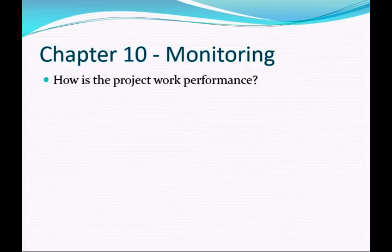So again, Chapter 10 is going to be monitoring. Monitoring is about watching, looking, measuring how the project is performing so we can answer that question that always comes up, how's the project doing? And there are some special measures that we use in the world of project management. Those will be introduced in Chapter 10, and separate videos are available for Chapter 10, 11, and 13.